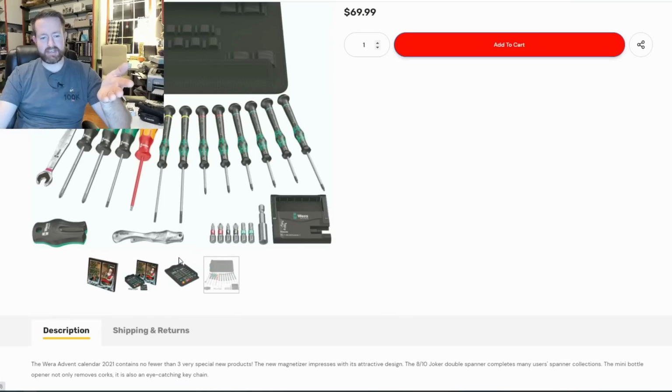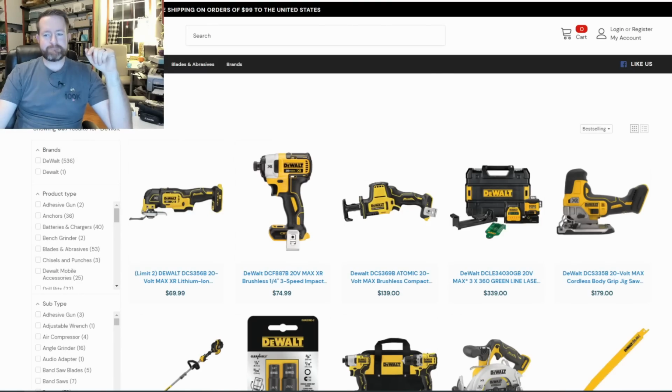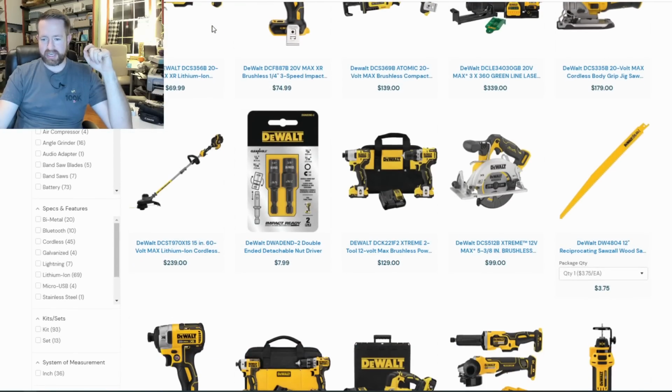So pretty cool advent calendar. I assume this is limited edition. $70 for that over at Fasteners Inc. And then Fasteners Inc. is my go-to to check for DeWalt bare tools because a lot of times they have really good prices and I don't know why. So, for example, the oscillating multi-tool is only $70. The 887 is only $75. And then, you know, some of these, the prices will go up, they'll come back down. So I would recommend bookmarking this page and checking it out later.